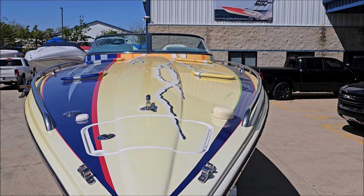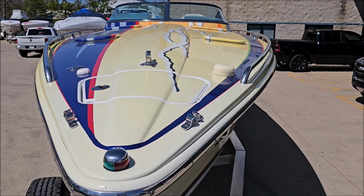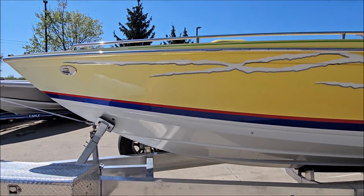This one sits on an updated Manning triple axle trailer. It's a 2018, gorgeous, fits the boat perfect. Matching custom paint on the deck. Docking lights. Stainless rubrail, stainless deck rails.